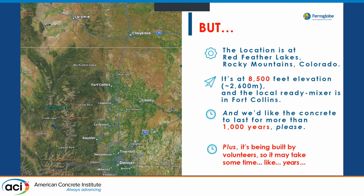Slight difficulty, it's not going to be one of those pours where we start on a Monday and we pour one section and then next week we pour the next section. 3 weeks later, we've finished pouring the concrete. It's going to be built by volunteers and it may take some time, like years. It's not a huge project, but it's going to take some time to build. So, okay, we've got to think about this because there's a number of things to look at on there.